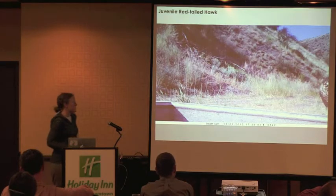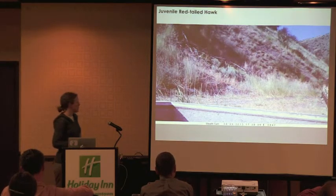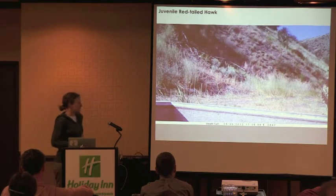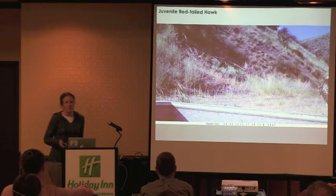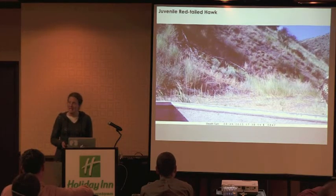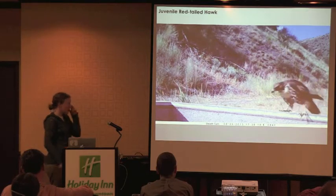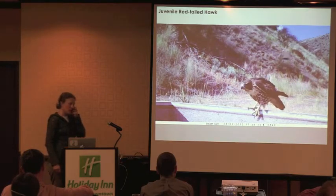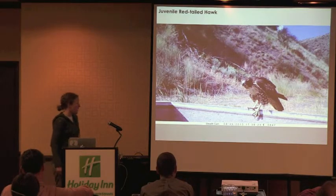And this movie illustrates one of the issues we have and what we've been working to fix on the property. So this is a stock tank in Whaley Draw. This happens to be one at this time that had about 3 inches of water on the bottom, and that's it. This is a young red tail. This is in August of last year.